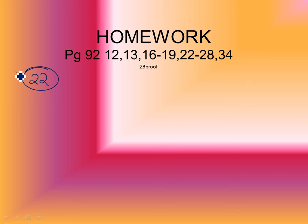What's 22 say? C and D are collinear. Do I even have to look at the picture? If I got C and D, look, I'm holding C and D behind my back. Are they collinear to each other? Yeah, any 2 points are collinear. So what were they asking us?